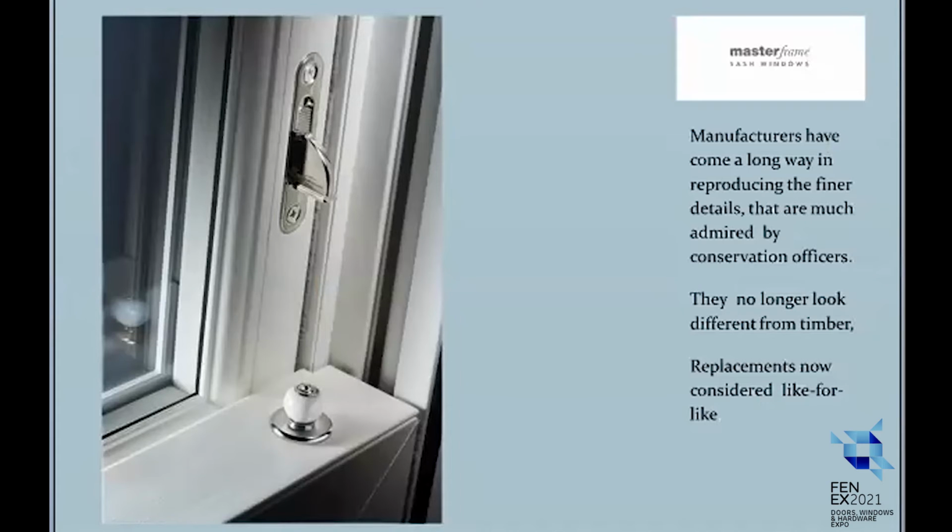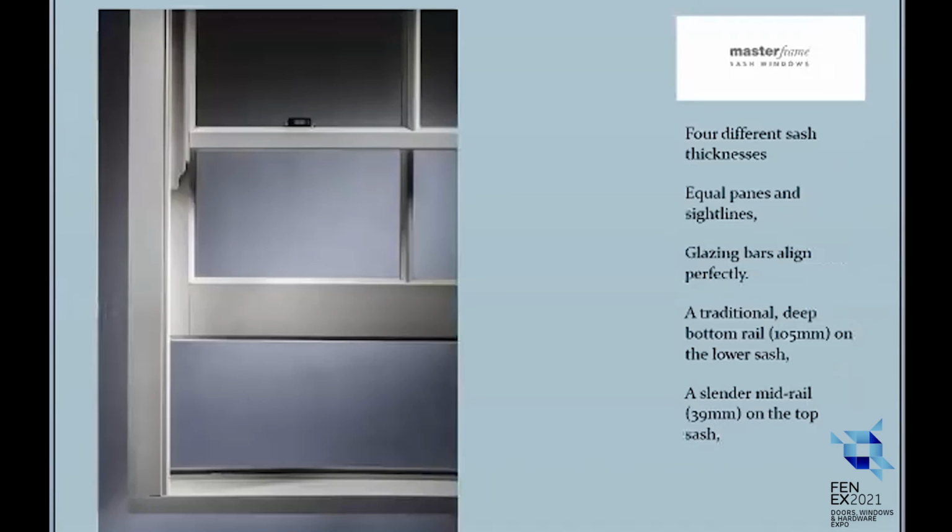Our company, like many, have come a very, very long way in the last 32 years, constantly redeveloping sash windows, trying to reproduce the finest details to ensure that they no longer look any different from timber products. Replacements are now considered like for like. Unsightly internal Georgian bars, inappropriate designs and chunky sections should now be a thing of the past.